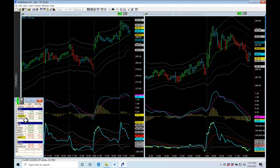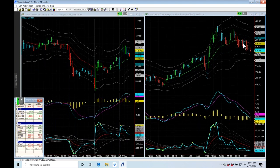Netflix. Strong in the opening, sinking a bit now. And again, look, the longer term chart, the 25-minute chart, is near the 25-minute moving average, near the value zone. Netflix is fairly valued on this intraday chart. And when it's fairly valued, there's nothing for me to do. I want to buy low and I want to sell high.